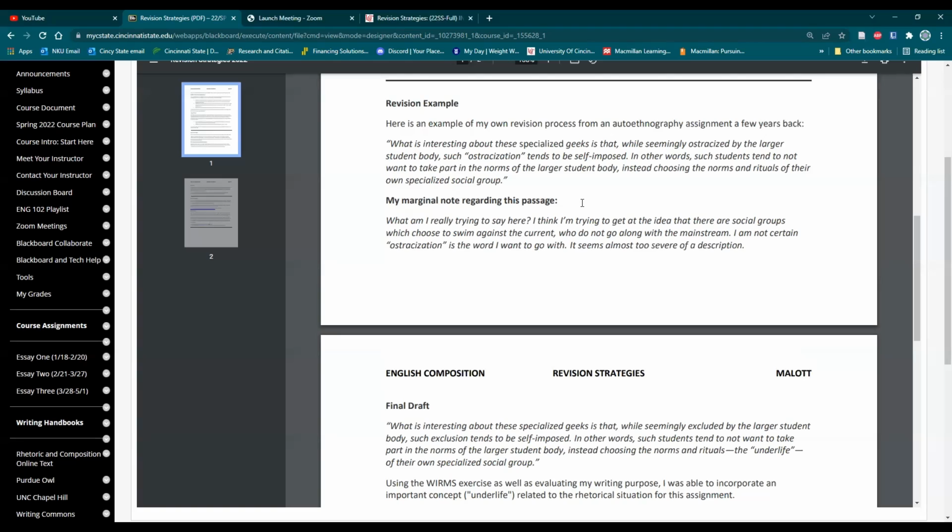I left a note to myself asking, what am I really trying to say here? I think I'm trying to get at the idea that there are social groups which choose to swim against the current who do not go along with the mainstream. I'm not certain ostracization is the word I want to go with. It seems almost too severe of a description.